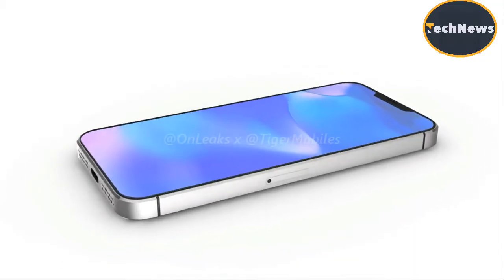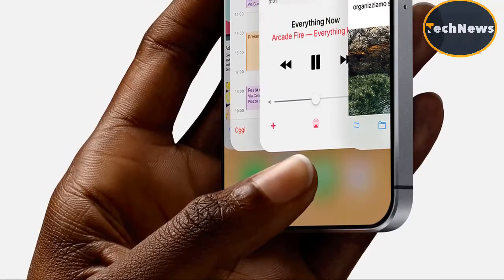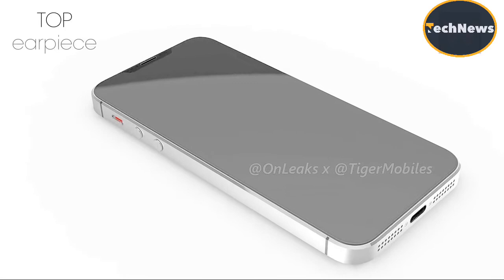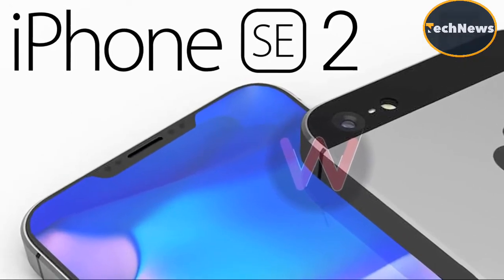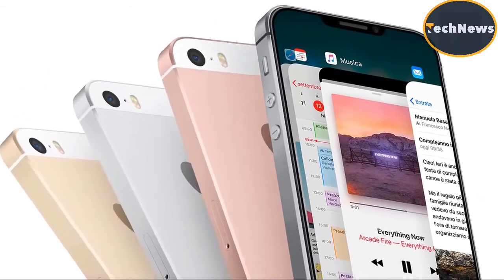The first thing you will notice about this render is the iPhone X-like notch, and almost minimal bezels at the front, which is in line with previous leaks. The top houses an earpiece, while there would be the front-facing camera as well. Examining the iPhone SE 2 renders, it looks as though Face ID will be making its debut, given the notch and missing Touch ID home button.